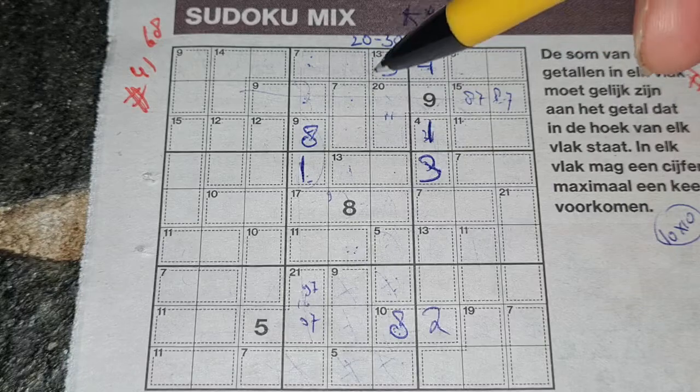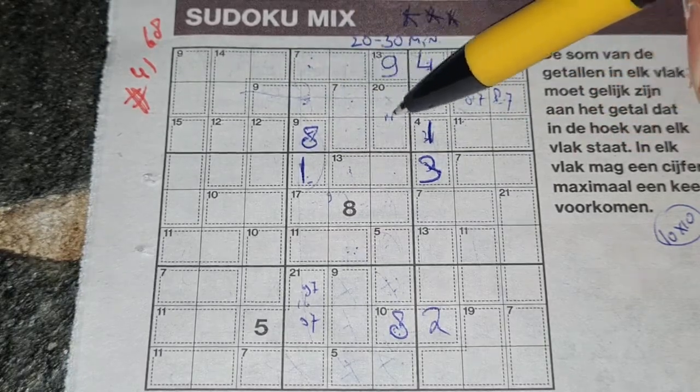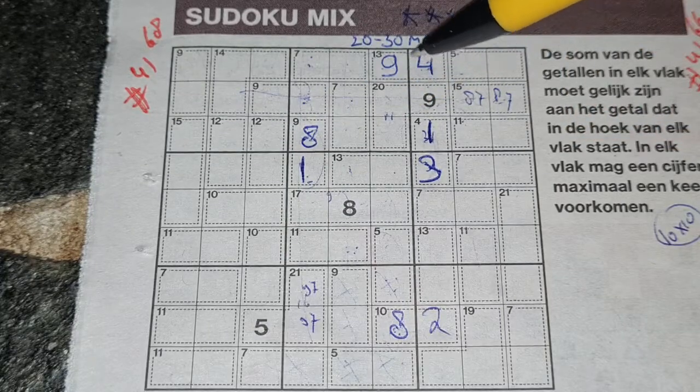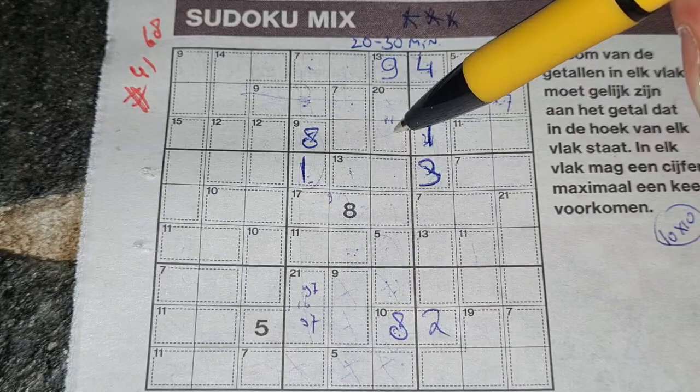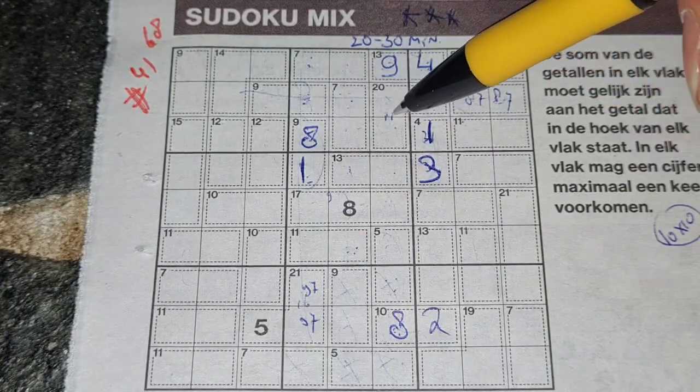1, 2, 3, 4, 5 plus 2, 5 plus 8. Yeah, 8. Now, in this big square, we have one sharing box. If I count all these numbers, then I know what number this will be. So 9 plus 11 is 20. 7 plus 7, 14. 14 plus 20.